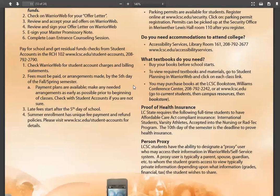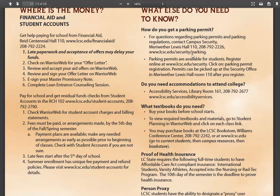If you will be driving a car to campus, you will want to consider purchasing a parking permit. Parking permits are $75 for the year and can be purchased from the security office. Be aware that there are a number of streets surrounding the campus where cars must have a city permit to park. If you were provided accommodation in high school or believe you will need this while at LCSC, please contact the Accessibility Services Office for more information about how they can help you.